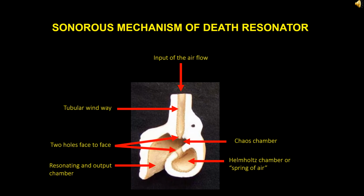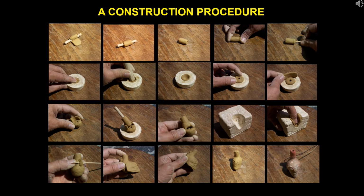In 2002, I published the internal structure of my first experimental models of death resonators, which were analyzed with scientific techniques. The sonorous mechanism of death resonator was described and the functioning of its main elements was explained. In 2007, one way for its construction was published. After that publication, copies were commercialized by several merchants, mainly in Mexico and the US.